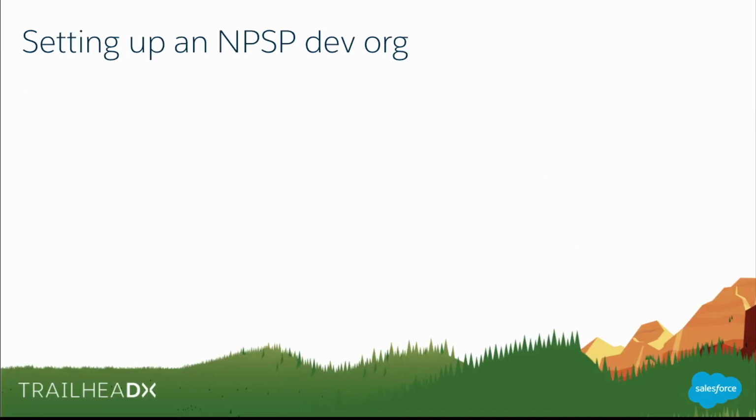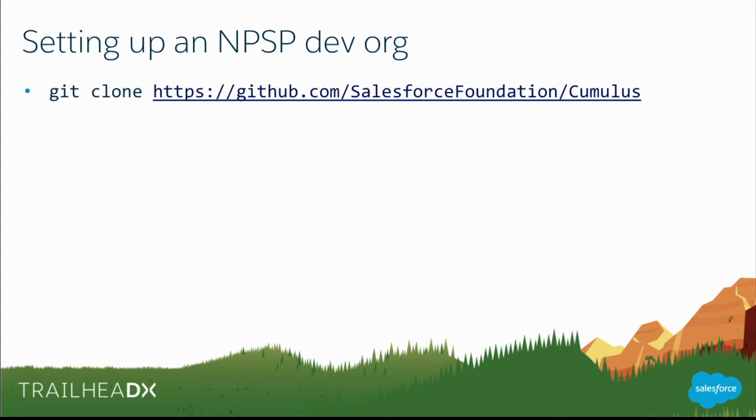So if you want to set up a development org in the NPSP, an example of the general process that you go through, once you have Cumulus CI installed and configured on your system, you would clone our main repository. This is a public open source repository, so you can do this yourself. You run cci org scratch. Dev is the org configuration that you're doing.